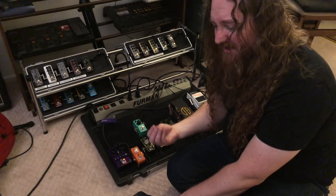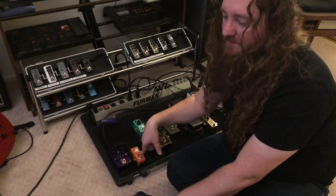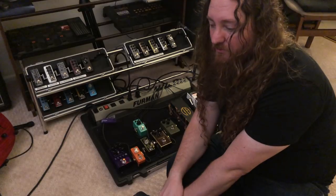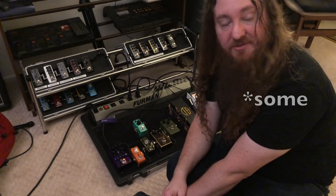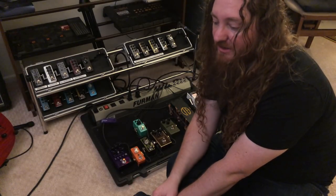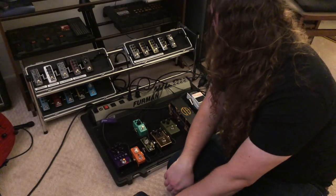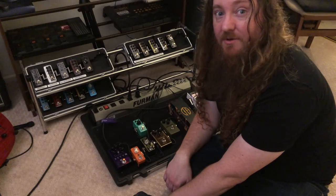You could put it in the effects loop, but I didn't really like it there. Honestly, it was a lot of trial and error before I figured out their placement, and some of it was a serious learning curve. It took me years to figure out, but that's a lot of fun. It's fun to play with pedals and figure that stuff out. Almost as fun as saying the word fuck.